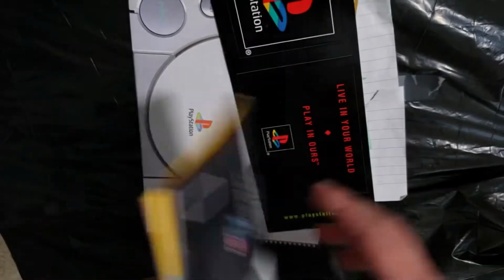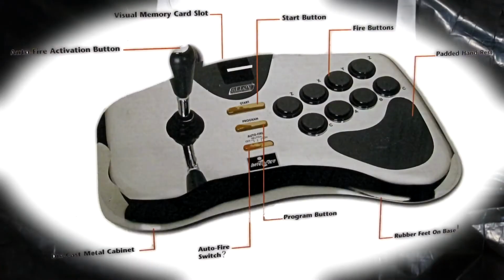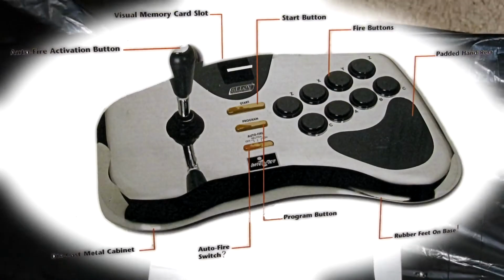This is my Dreamcast arcade stick. It's the alloy arcade stick, and it's pretty neat. Don't rotate.